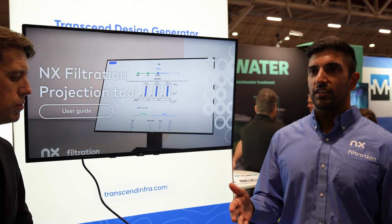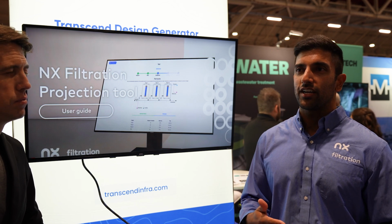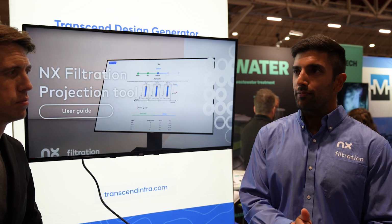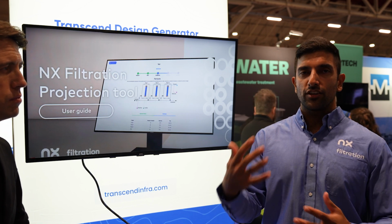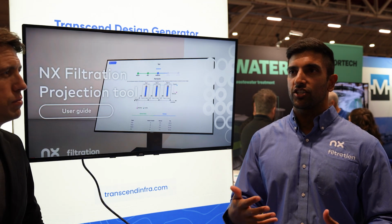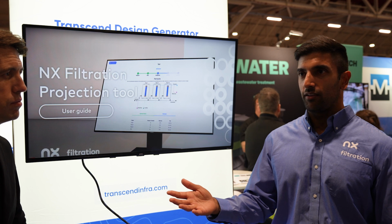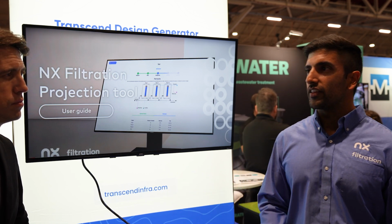And what I thought was really cool about this particular tool that sets it apart from a lot of membrane projection tools that are out there is that it allows clients to enter their own custom water treatment constituents. So those constituents that are pivotal to their applications, including organic micropollutants like PFAS. So they can basically enter those molecules into the tool, and it allows them to see what the membrane rejection is going to look like for their specific application. And so that tool is very easy to use. It's intuitive. Thanks very much to Transcend's work on it, and it's directly available on the NX Filtration website.